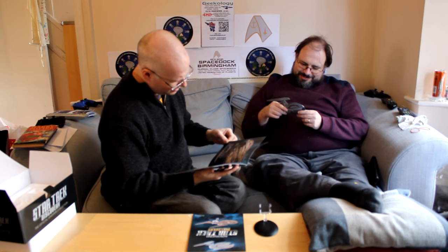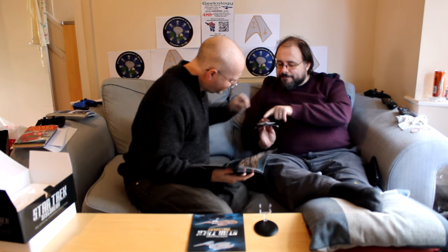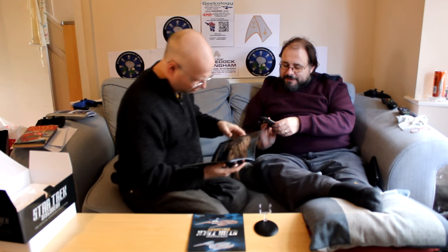So we've got misaligned windows. Yeah. And a shock move. Wow. It's missing paint from the main deflector dish. Yep. It's missing paint from behind the main deflector dish. Well, there's some purpliness going on, but it's not in the right place. Where? There.